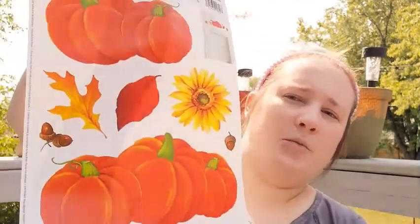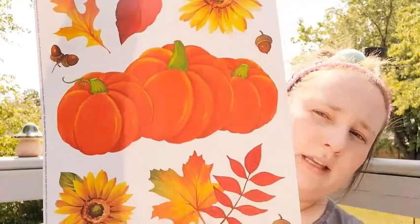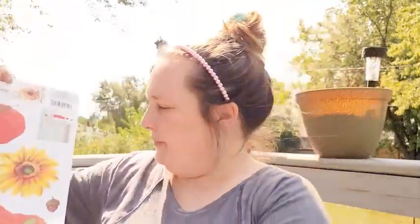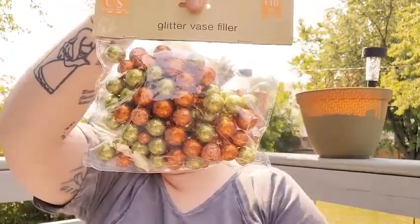And then I found these, and it says these are for floor and wall decor. So these are more like decals instead of clings. So I thought that was cool. And then, okay, let's see, what else we got in here? Oh, I picked up some of these glitter vase fillers. These are gonna be for another DIY project that I'll be doing for you guys as well. So I think I got two or three of those.